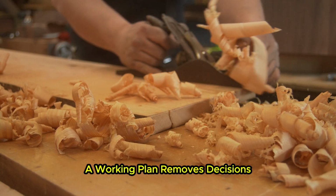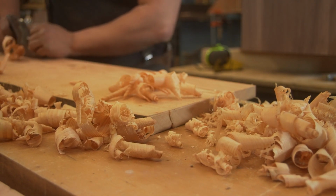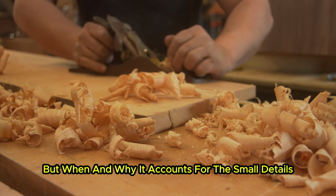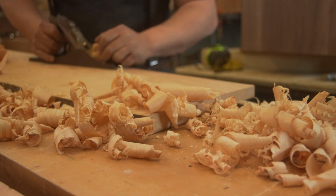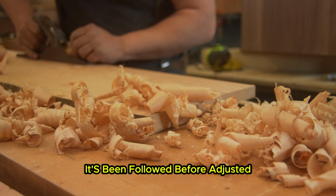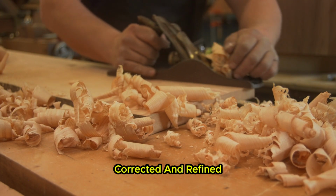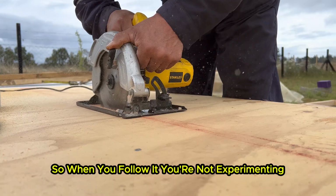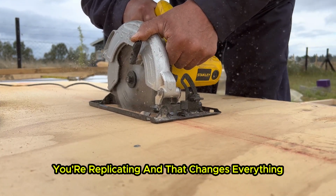A working plan removes decisions. It tells you not just what to do, but when and why. It accounts for the small details that usually go unnoticed until they become problems. It's been followed before, adjusted, corrected, and refined. So when you follow it, you're not experimenting. You're replicating. And that changes everything.